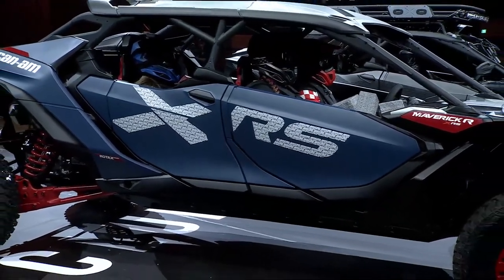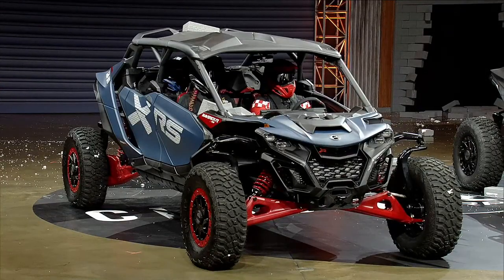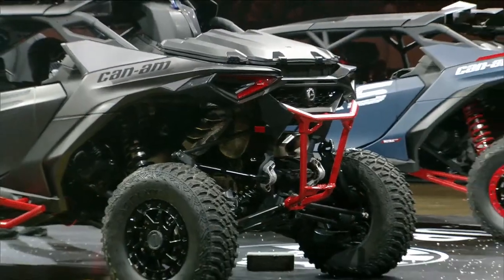But of course, we did a little more than just stretch it and add 2 seats and doors. Given the larger size and the increased overall load, we also beefed up the transmission and lowered the low gear.